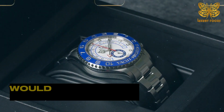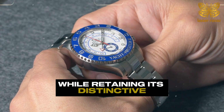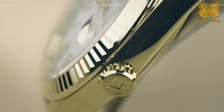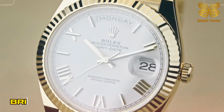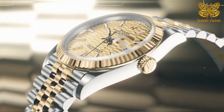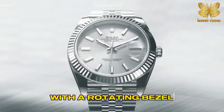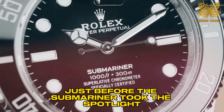This update would give the Yacht-Master II a fresh, modern look while retaining its distinctive functionality and appeal. Another watch we could envision Rolex bringing back is a somewhat niche model with an intriguing history. This watch first debuted in 1953 with a rotating bezel, just before the Submariner took the spotlight.